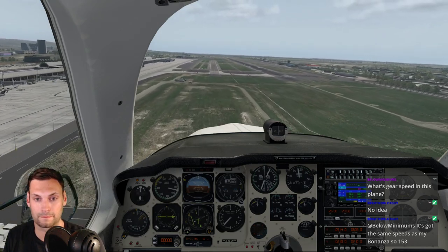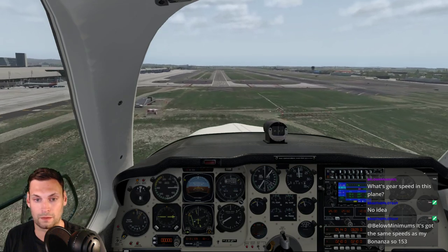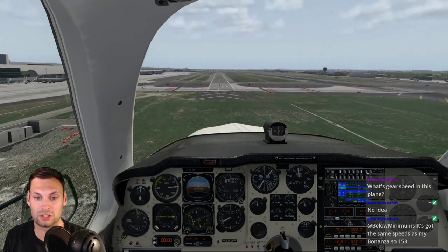Ramona Ground, Cessna 2236 Golf, Victor Costa, flight following. Okay, that's showing 10 right there.